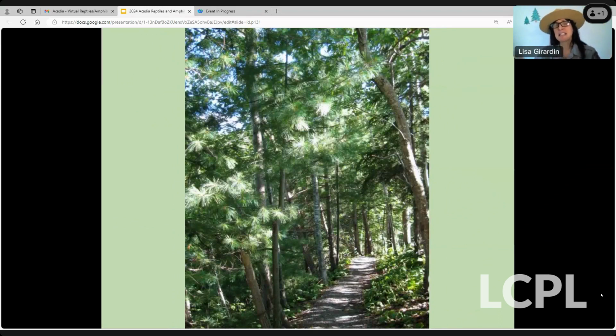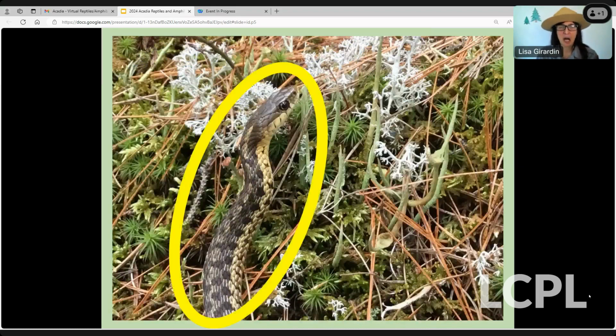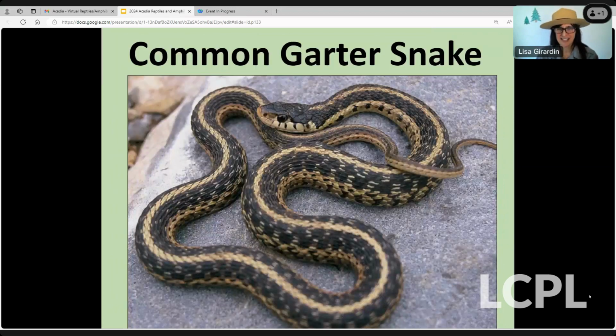Now, I want to be clear that these could be different snakes than where you live. But where I am up here on the coast of Maine, we have five types of non-venomous snakes. So here is the first one, the most common one, but they have great camouflage. See if you can find it and kind of trace it out in the air with your finger. They really blend in well. These are called the common garter snakes.